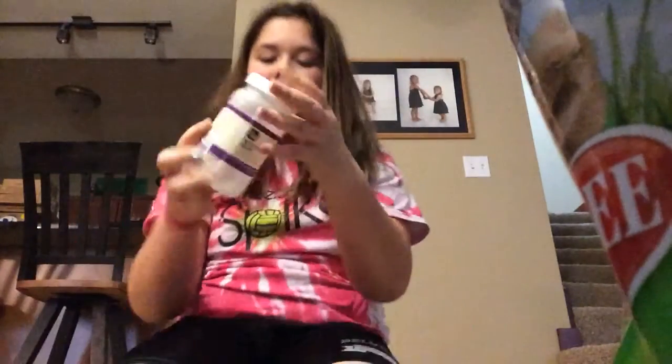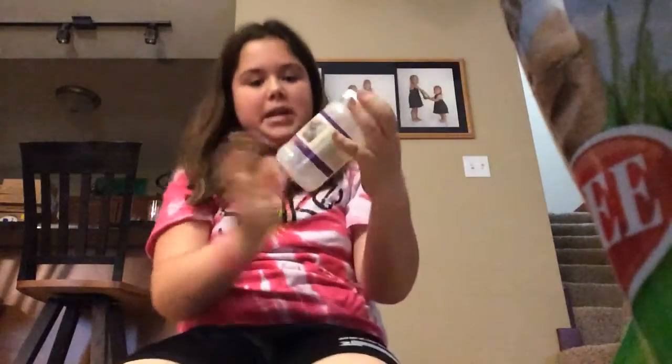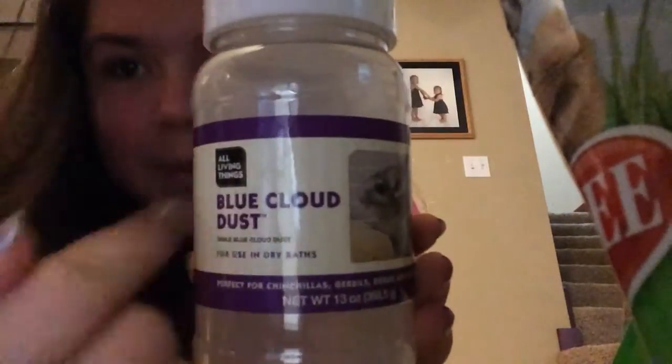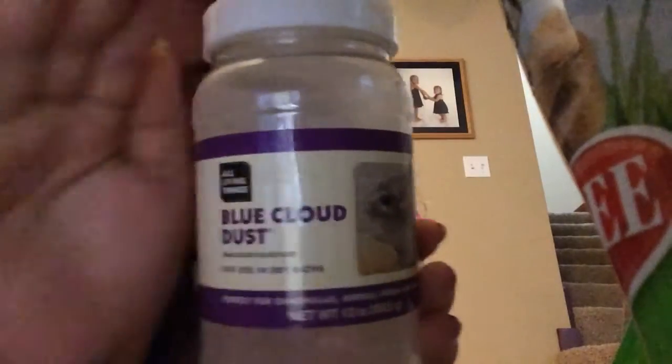Not sure how well my camera's adjusting to this light. You take this. I have to restart this scene because I fell again and I hit my head on this, and that was a big disaster. And that's the blue cloud dust. Not sure how well my camera was adjusting with it. I don't know why there's this little glare streak. It doesn't seem to really want to go away. Oh, it's from the lamp. Okay, that's cool. Both of these are from PetSmart.